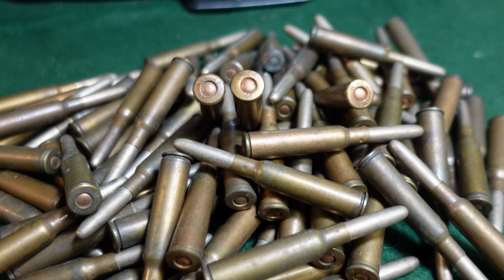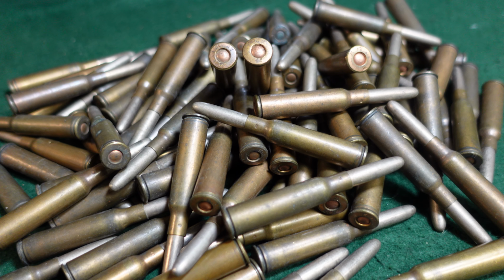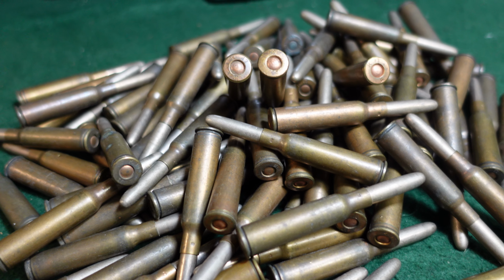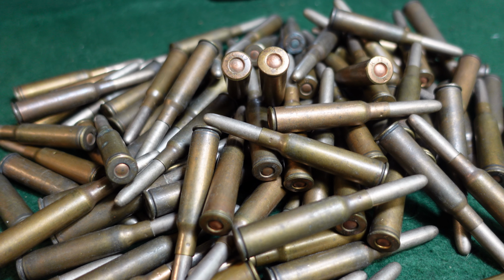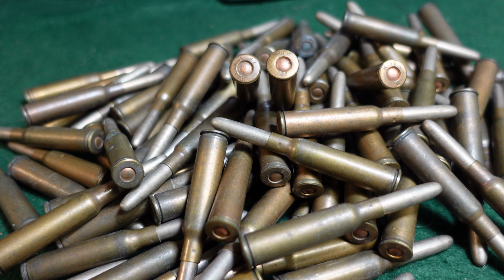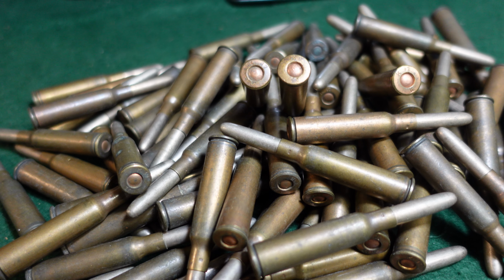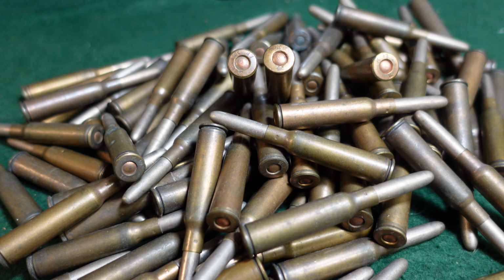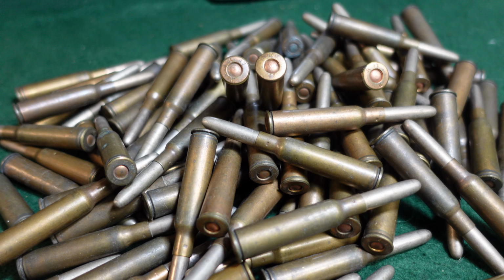Where I got these, I actually have no idea. This is just a mess of Kynoch 1916 and 1917 dated ammunition. Thought you might enjoy taking a look at something in case you run across one of these semi-rare and semi-unusual cartridges. A Japanese round made in England for use by the Russians.